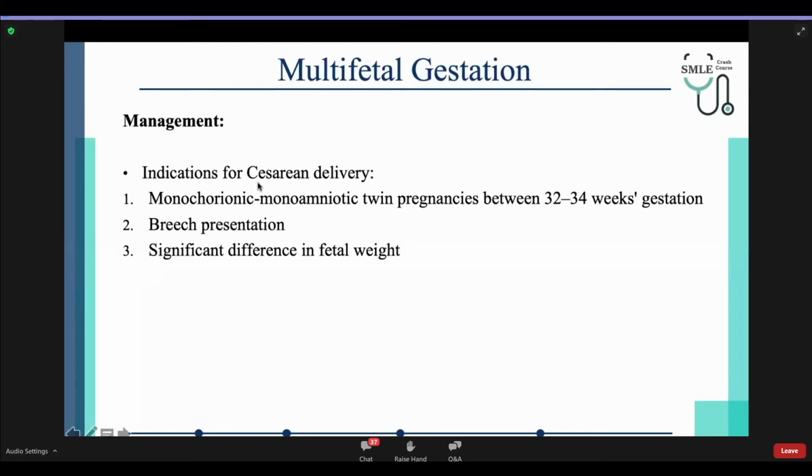Why? Because vaginal delivery has a lot of complications in twins. So unless they present in a favorable situation, otherwise we would do a cesarean section. So what are the indications? Either monochorionic, monoamniotic twin pregnancy between 32 to 30 weeks of gestation, breech presentation, or significant differences in fetal weight.